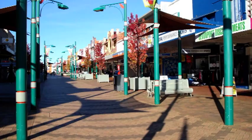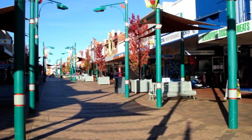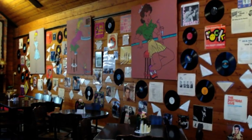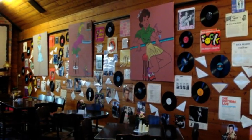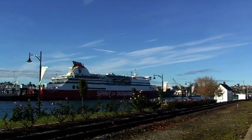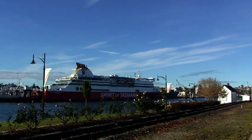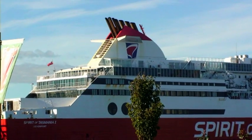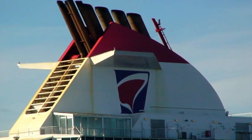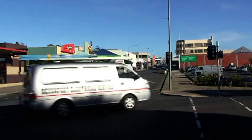Arriving at Devonport, we found the mall and visited a small cafe for morning coffee. Judging by the many old vinyl records hanging on the wall, it was obvious that the owner was an ardent collector of memorabilia. At the waterfront, we were able to capture a few shots of the Spirit of Tasmania, the ferry that plies daily between Devonport and Melbourne.